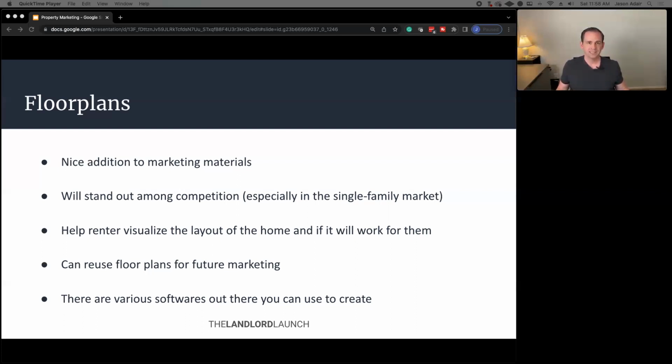But as a single individual landlord that maybe has 1, 2, 3 homes, once you do your 1, 2, or 3 floor plans, you're not going to have to worry about that again. You can reuse those over and over again.